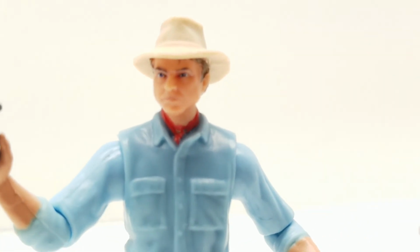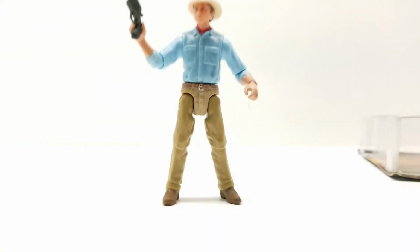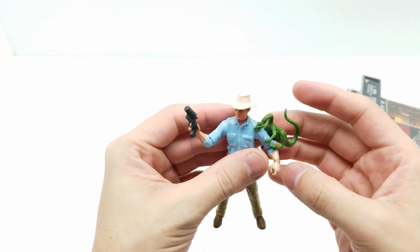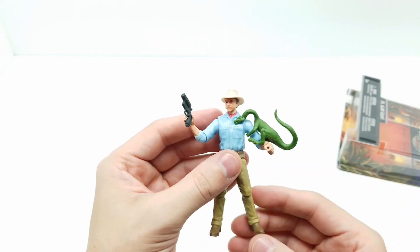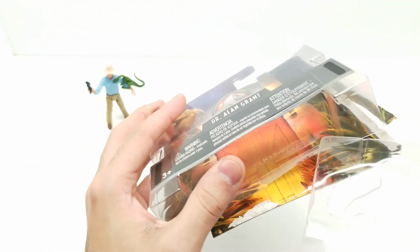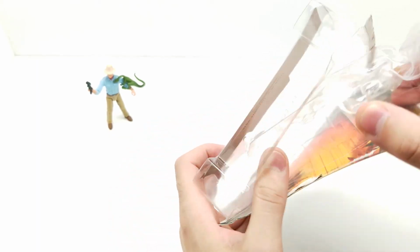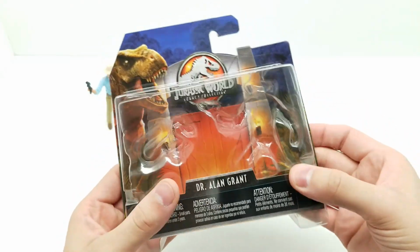Oops, too close. And let me say, he does look pretty awesome. Look at that. Let's see if we can get that thing on his arm or whatever. And I think all we gotta do is just kind of have it like this. Alright, cool. Let's set him aside. And if you wanted to keep the package, that's the way to keep it. I'm gonna toss mine away. But nonetheless, there we go. See? Would have it nice and neat back in the package.